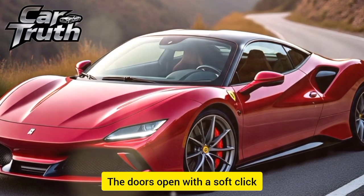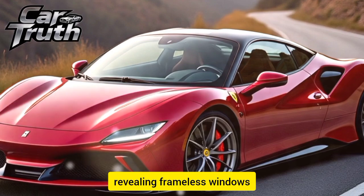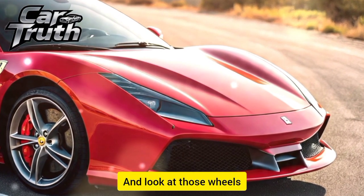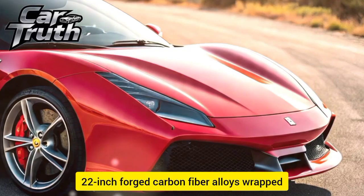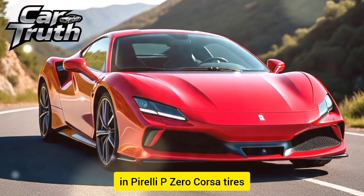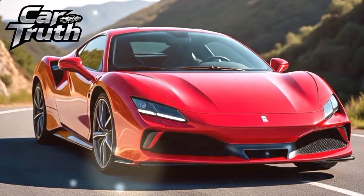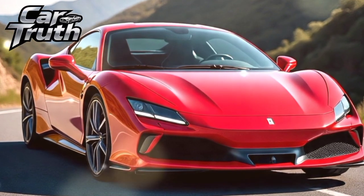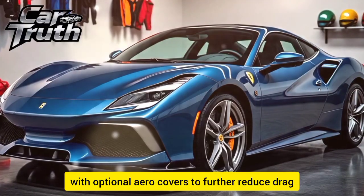The doors open with a soft click, revealing frameless windows and flush door handles that pop out when you approach. And look at those wheels, 22-inch forged carbon fiber alloys, wrapped in Pirelli P Zero Corsa tires, filling the arches perfectly. They're not just stylish, they're lightweight and aerodynamically sculpted, with optional aero covers to further reduce drag.